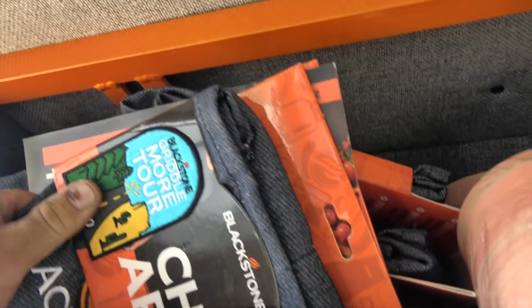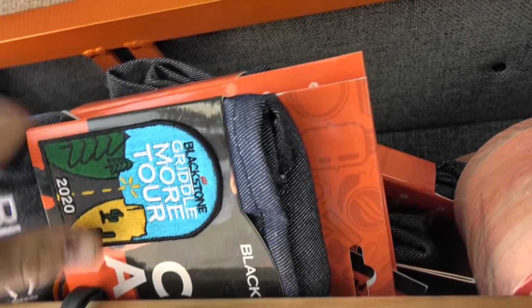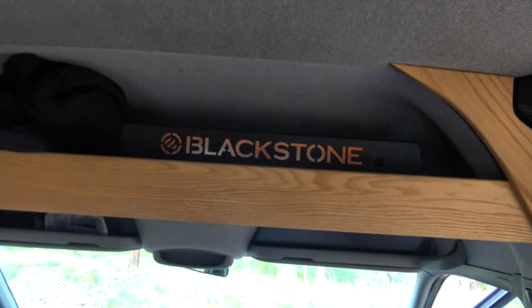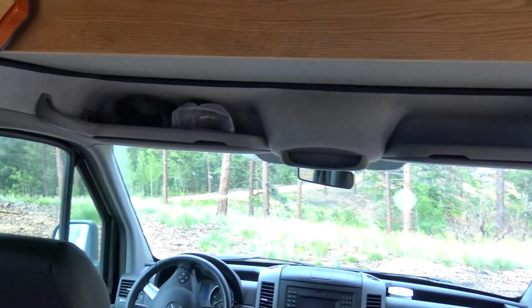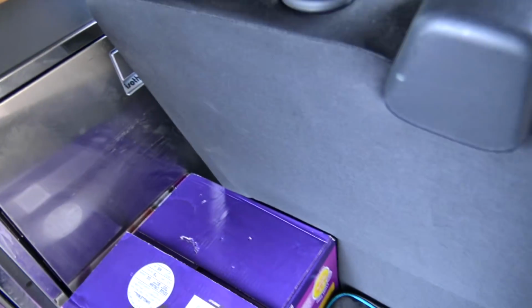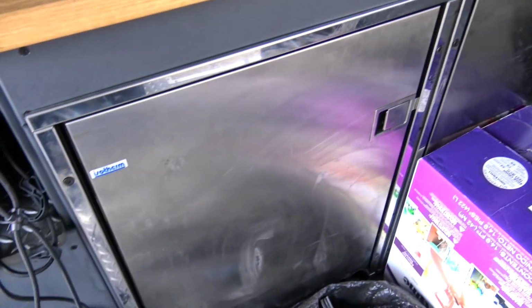We're going rogue this year, so if I do happen to run into any of you on the road, maybe I'll give you an apron. Blackstone coasters. I got helium balloons. There's propane up there. All the kitchen stuff. Plates. Storage up there over the cab. We have storage over the visors. A refrigerator, which is blocked off now due to the extra seat, a freezer.